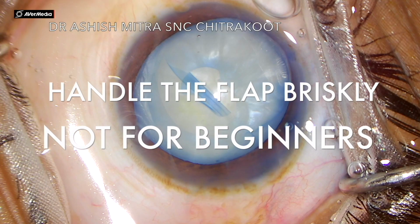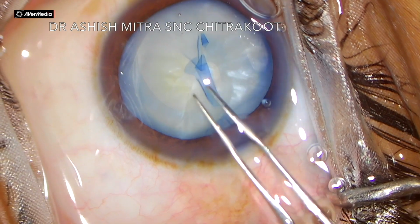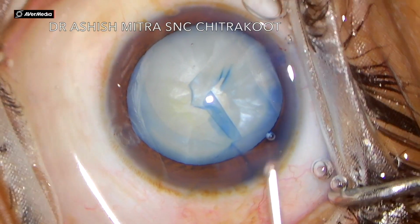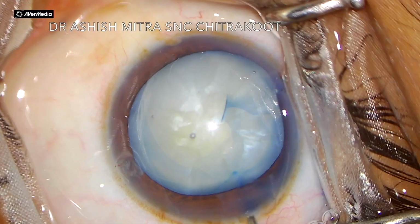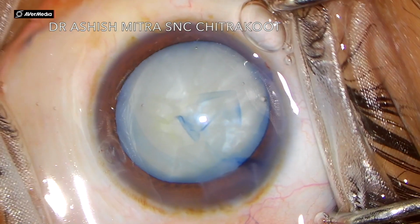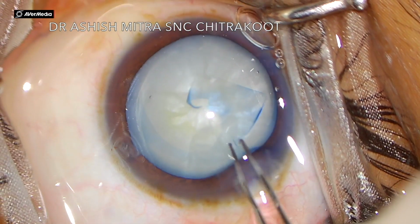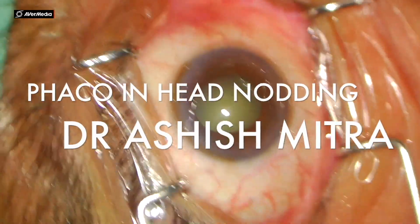The third case is again an intumescent tract, and sometimes you need to deal with the flap briskly, you can see here. After putting adequate visco you need to pull the flap towards the center briskly. The direction should be right, and I would just hold the flap and pull it towards the center, and see here, yes, this rexis was almost done, only a small part was remaining, and that too was done briskly. Now the rexis was completed, a little larger though.